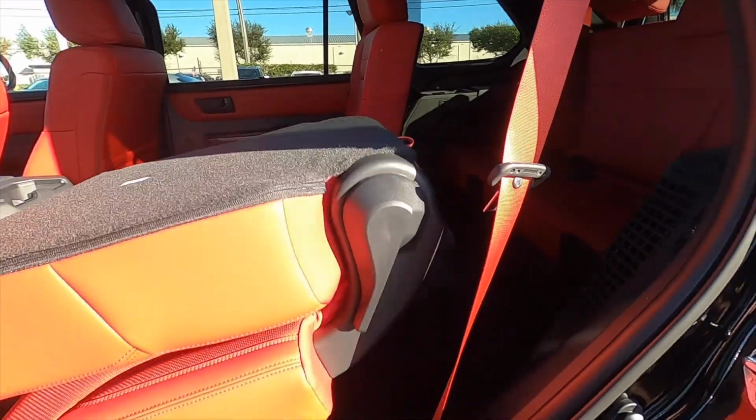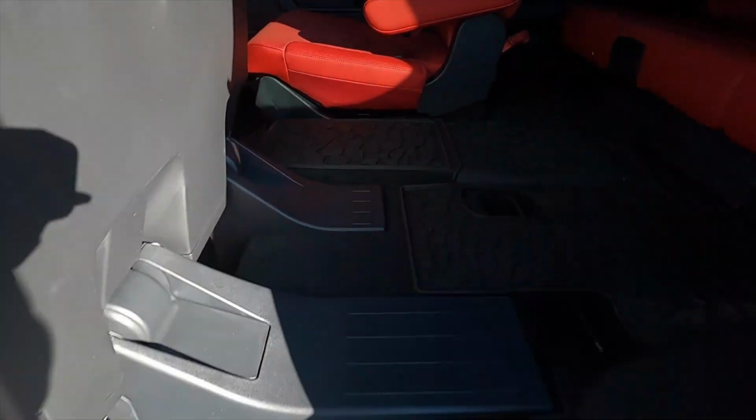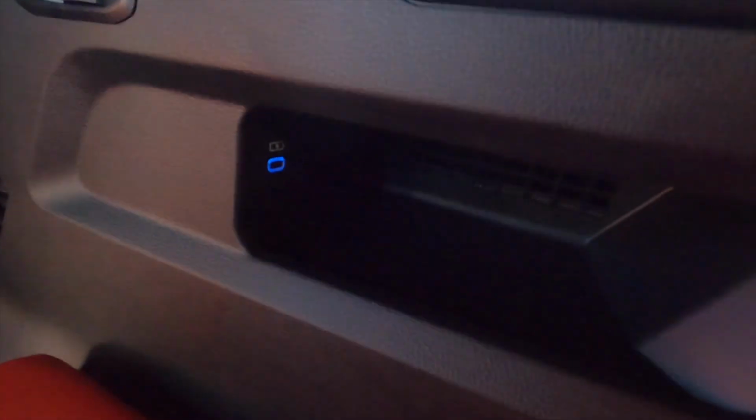Entering into the third row, simple enough, and it's large enough because it's over 9 inches of clearance. I'm going to use the running boards. Feet space is not going to be compromised too much in a regular seat position, and the same thing with the leg space, and you still have the pass-through here, cup holders on both sides, and a storage pocket that's on the passenger side with a USB.